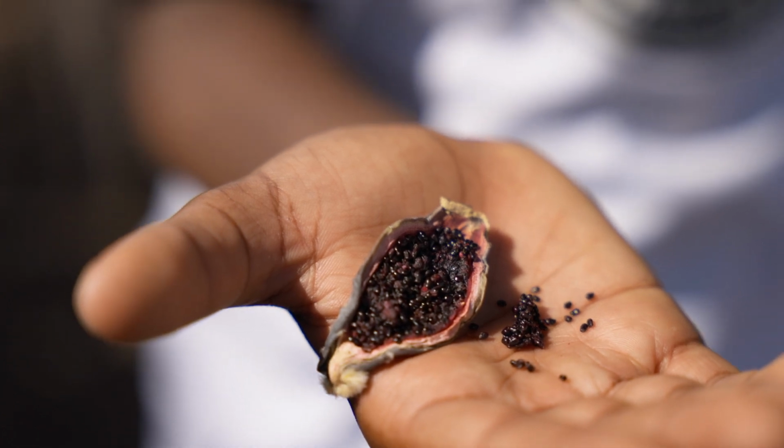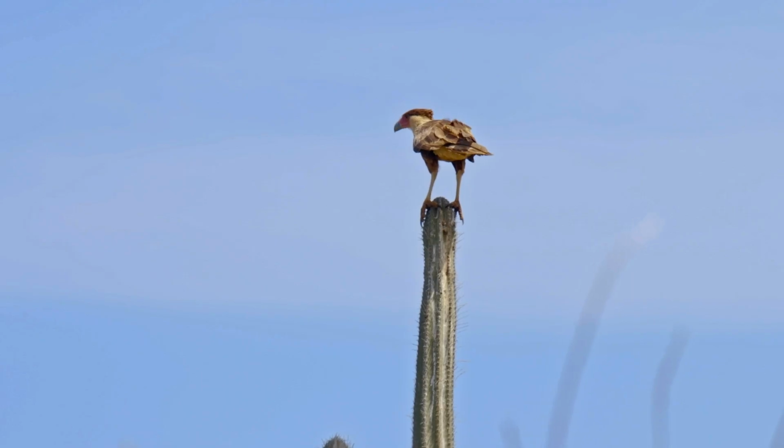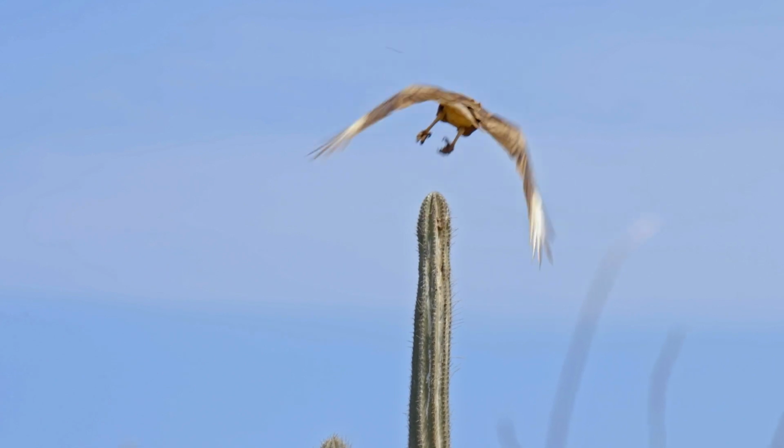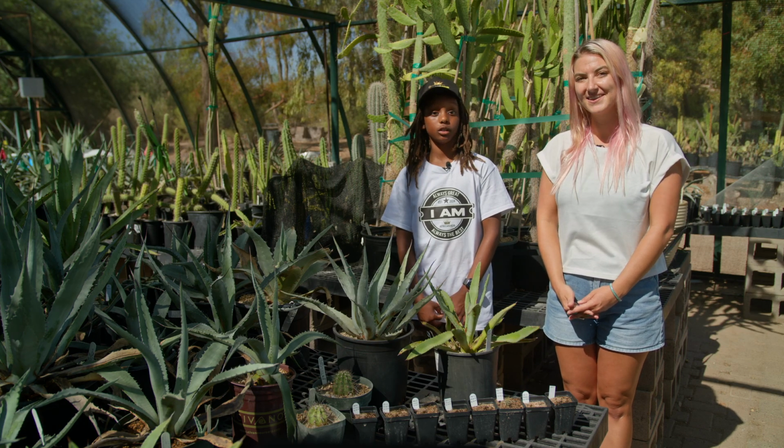They can store hundreds of seeds in a single fruit, which then falls to the base of the plant or is eaten by birds who transport the seeds to a new location. Wow. What other cool facts do you know about saguaros?